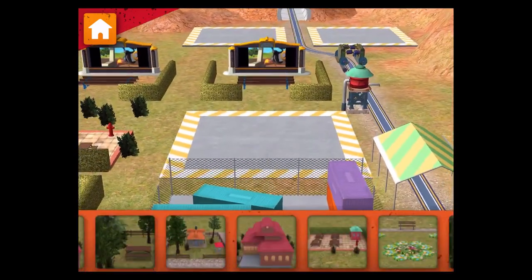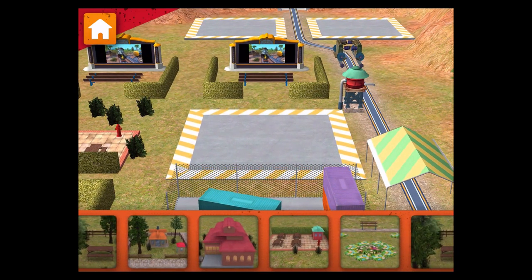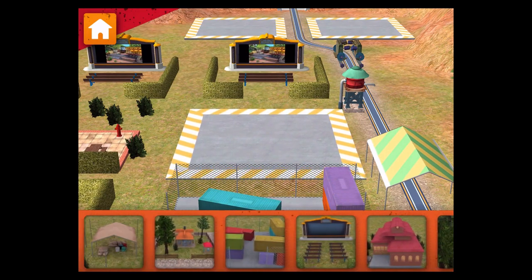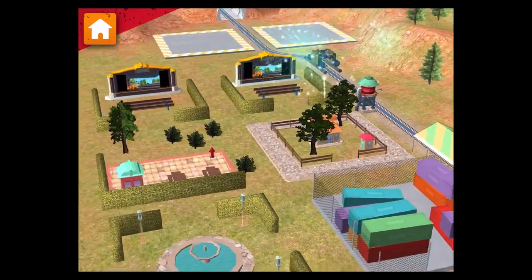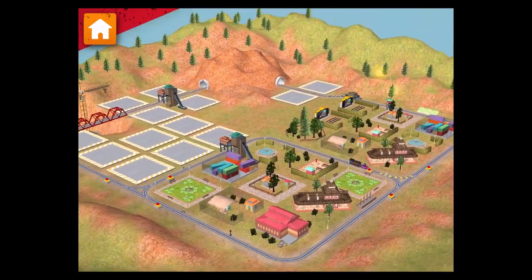Chug-tastic! Now let's choose something to build. Way to build! Traintastic! We are really building something special.